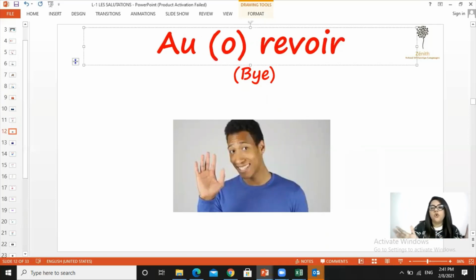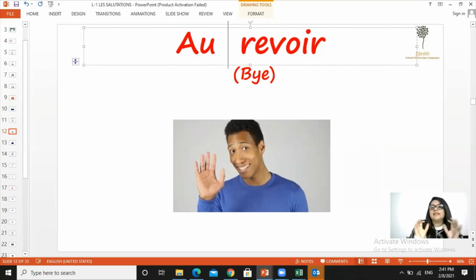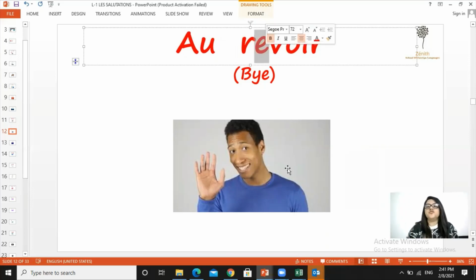O, the letter O. That's how we pronounce it. The sound of the letter E in French is E. So together with R, it becomes R. We just did the pattern of VOI in the previous word.